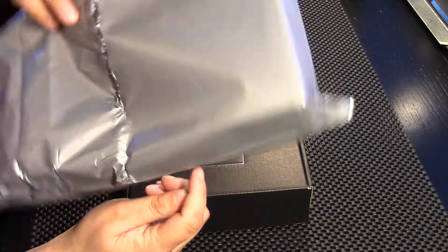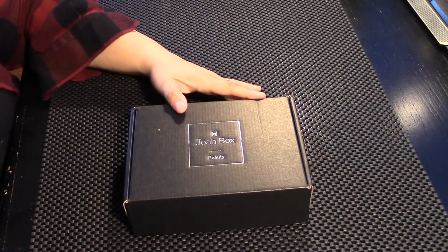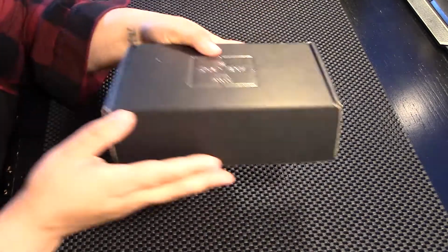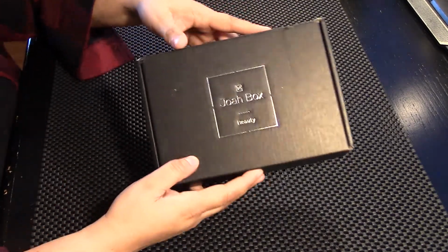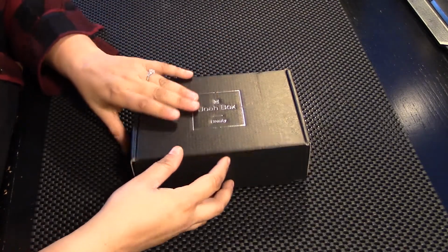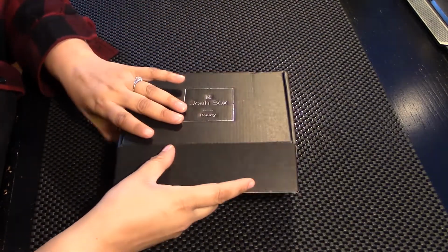It came in this packaging. There was a label, but I always rip those off before the filming anyway. A little bit beat up, but it has crossed an ocean to get to me, so let's see what's inside. I like the box. The black and silver is really working for me.